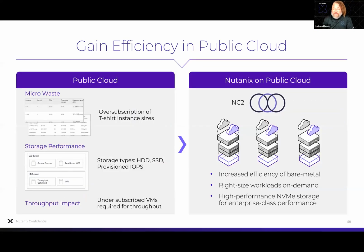Efficiency, the biggest thing here is that you're getting full bare metal nodes, right? So you're not getting any kind of t-shirt size or splice of hardware. You're getting a full bare metal node, dual 25 gig plus networking, NVMe backed storage, all the memory, the full processors in there. You're able to fully customize your workload, your VMs on there to what you want to do.